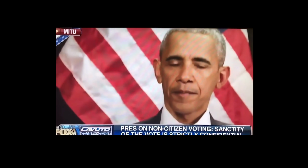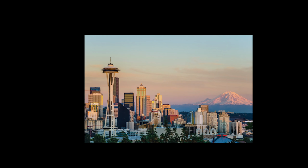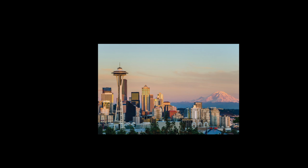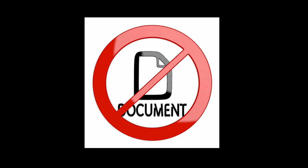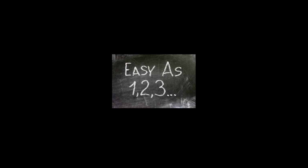When you vote, you are a citizen yourself. Are you a non-citizen in the state of Washington looking to participate in the civic structure of your new home? Green card, temporary work or student status, criminal record, or simply utter lack of documentation holding you back from achieving your dreams? Well, stay tuned because this information may be right for you. Just follow these easy steps and you'll be voting like a real US citizen in no time.